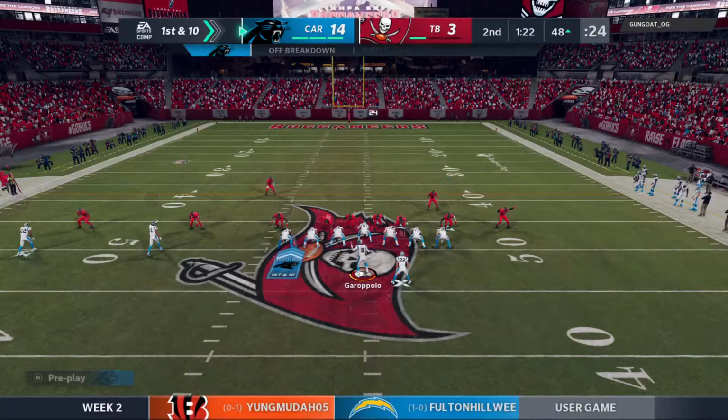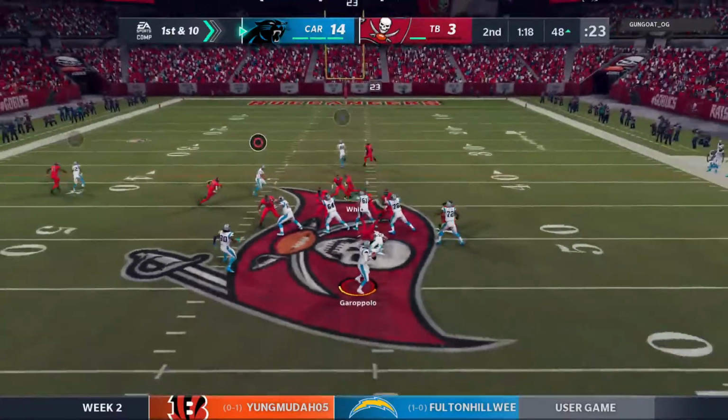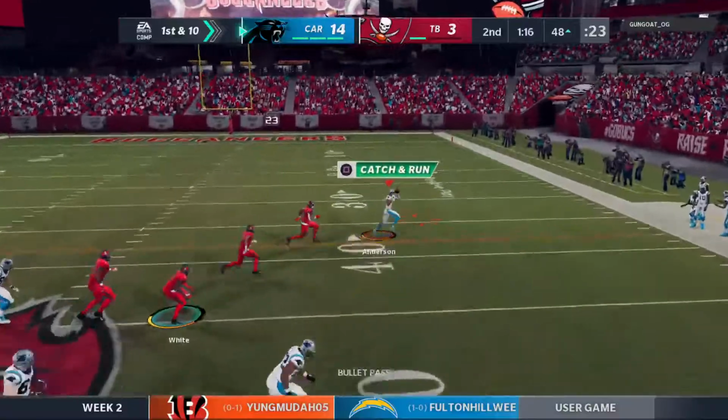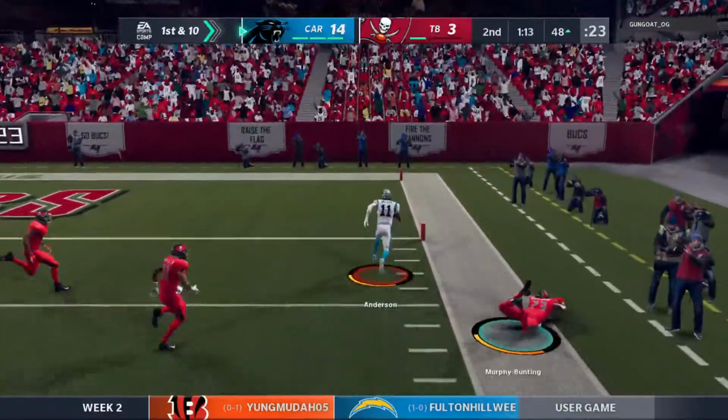I got dude on here that I don't even know. They fake the give. Now Garoppolo looks to throw. I'm pretty sure he probably texted him off the phone message or something.